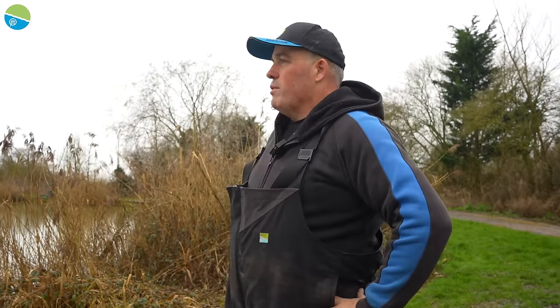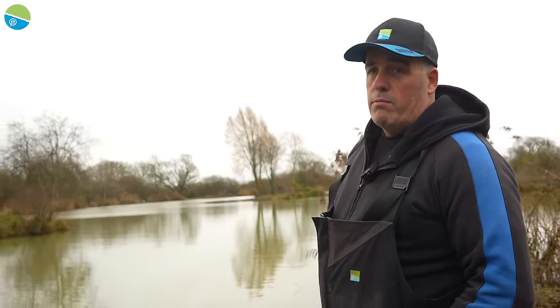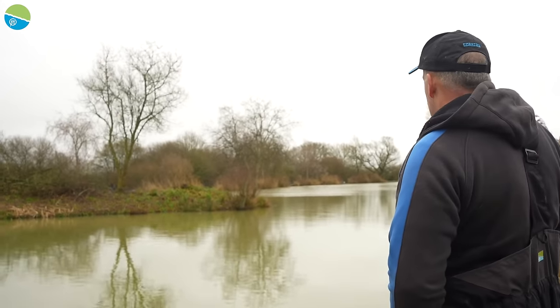Not exactly where I would like to have been, to be honest. I think the island's really close here. It's probably 20, 21, 22 meters. There's obviously gaps between the islands. It's a lovely lake. The guy that drew here a couple of weeks ago actually hooked some carp and yeah, he didn't catch nothing.